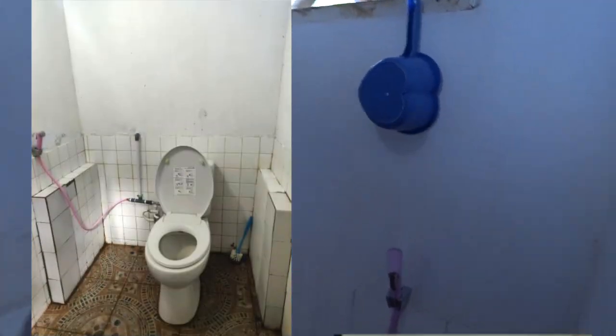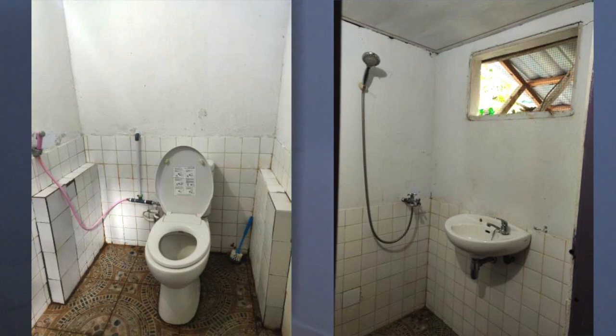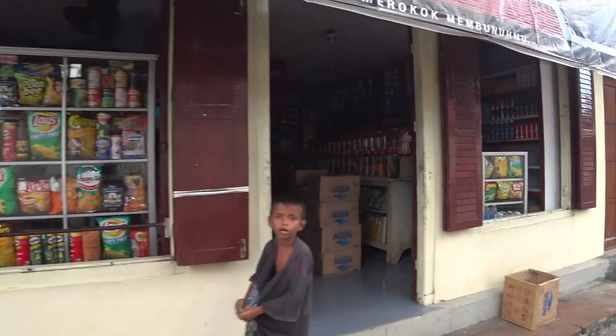So this is what the room looks like. And you have your standard shower. So even the food served here is more local, more Bandanese, and not typical Indonesian. They also own a little shop, so let's drop by to see what's here.